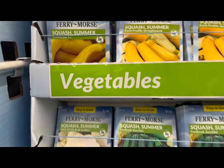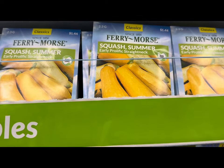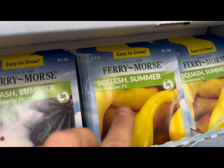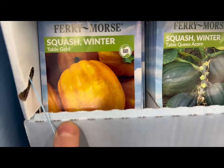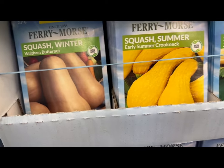Look at all this. Just the squash alone. Look how many squash varieties. The summer squash, early prolific straight neck. The early wonder bush scallop. The Fordhook zucchini. Look at all this. Squash summer. Summer pack F1. Honey baby squash winter. Squash summer scallop colorful blend. Gray zucchini. Table gold winter squash. Table queen acorn. Spaghetti squash. Just take a look at all of these. Butternut squash, early summer crookneck, zucchini elite.